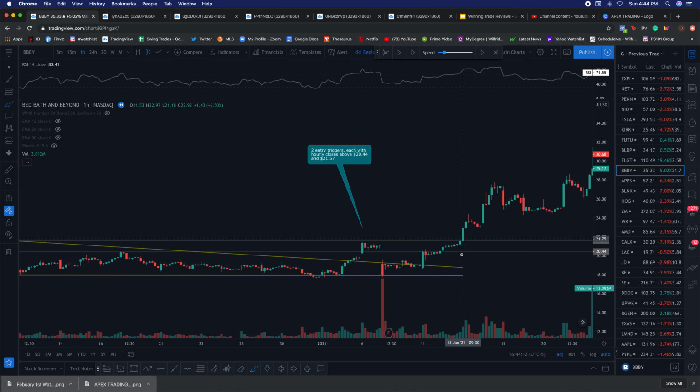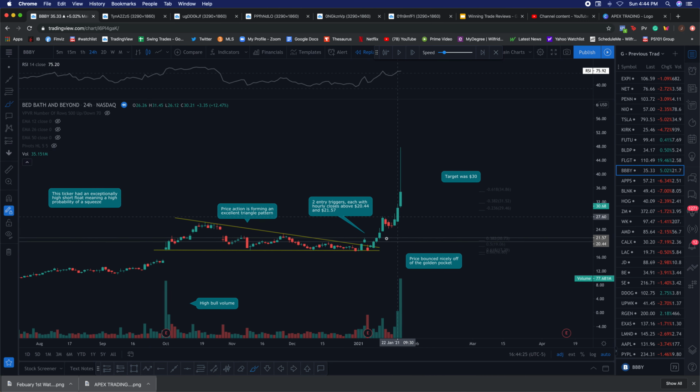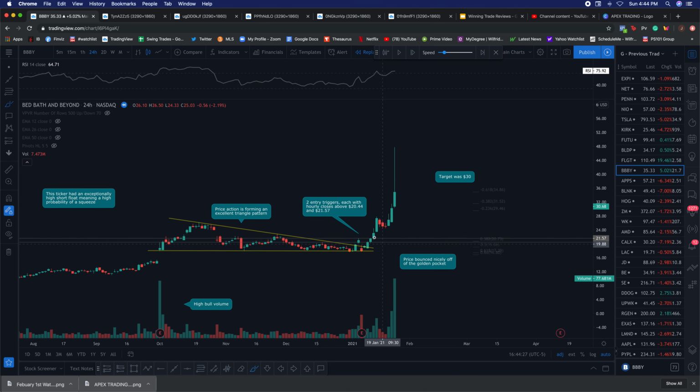Massive bull volume as we squeeze out of that. As you can see, this ramp up in bull volume, bulls are getting very interested at these levels. And then we don't really turn back afterwards. So that was my trigger. And then the rest is history.